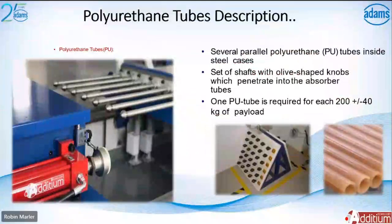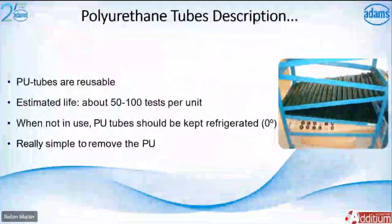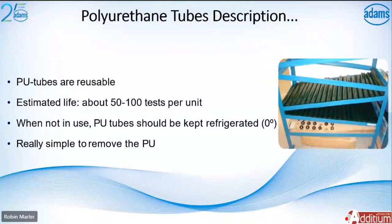On to the polyurethane tubes, the description: here you can see olive shaped knobs, and these are the polyurethane tubes, and these are the shafts, and the shafts get into the steel tubes. Several parallel polyurethane tubes inside steel cases and a set of shafts. One PU tube is required for each 200 plus or minus 40 kg of payload. Polyurethane tubes are reusable, and estimated life is 50 to 100 tests per unit, and they are very easy to remove.